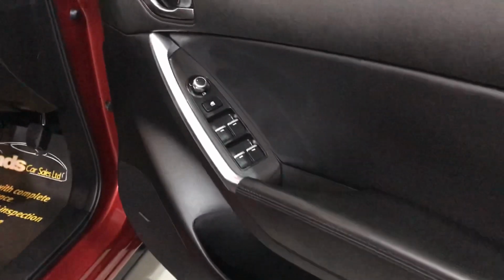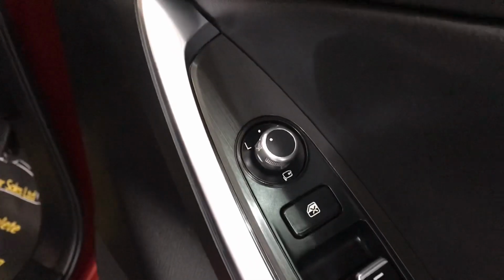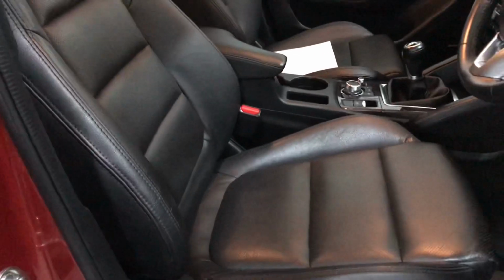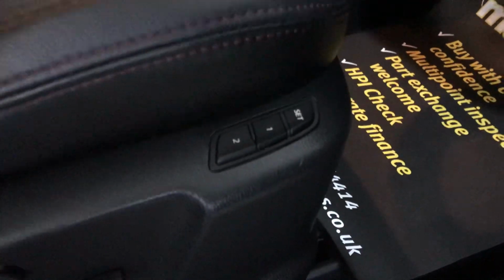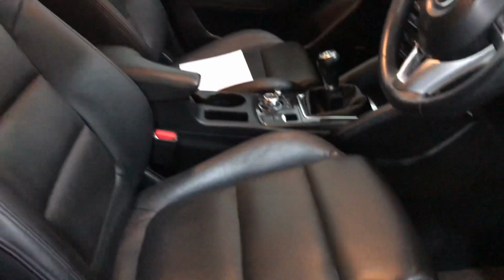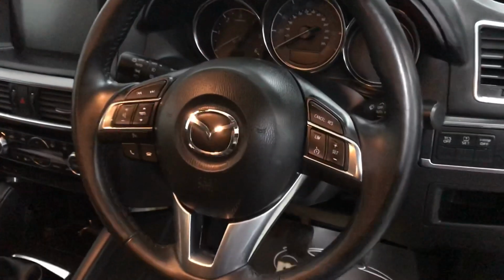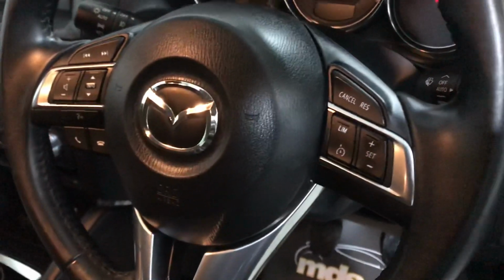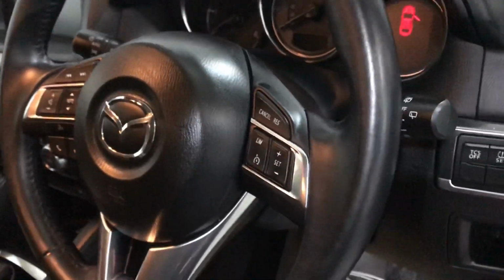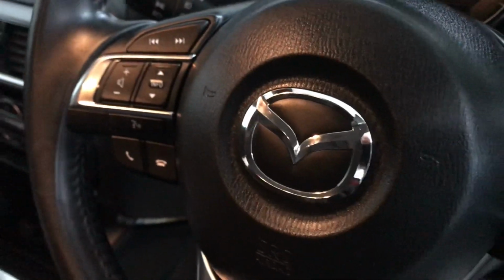As we enter the interior, you can see it's got electric windows all around, electric mirrors with folding operation as well, full black leather upholstery, electrically operated front seats. The driver's also got a memory store, two different driver's memory. It's got the multifunctional leather steering wheel with all the controls there at your fingertips, helping to keep your hands on the steering wheel and your eyes on the road. Got the Bluetooth, the cruise computer, all there for you.